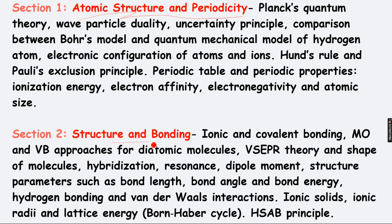Section 2 will mainly deal with structure and bonding. Again, proper examples and theoretical examples will make this process a little easy, relating to molecular orbital and VB approaches for diatomic molecules, the VSEPR theory, which is again a very important concept, the shape of molecules, hybridization, resonance, dipole moment, etc.